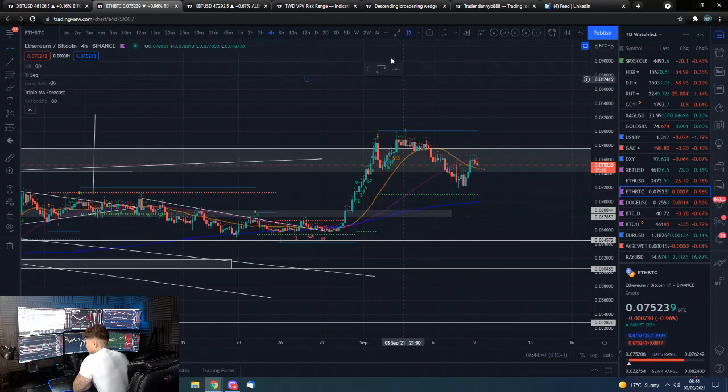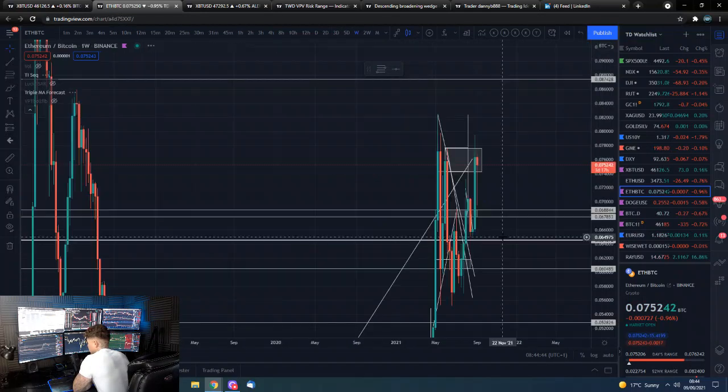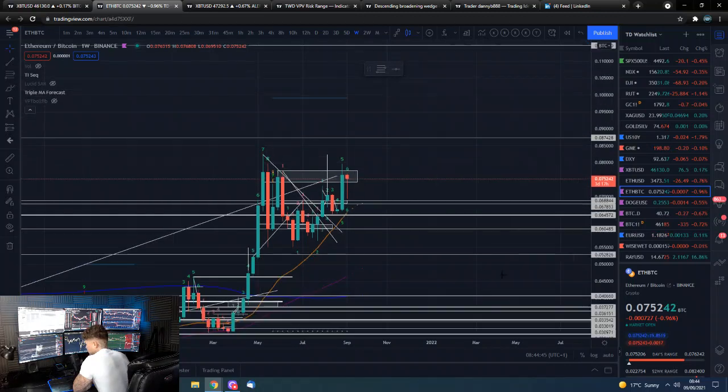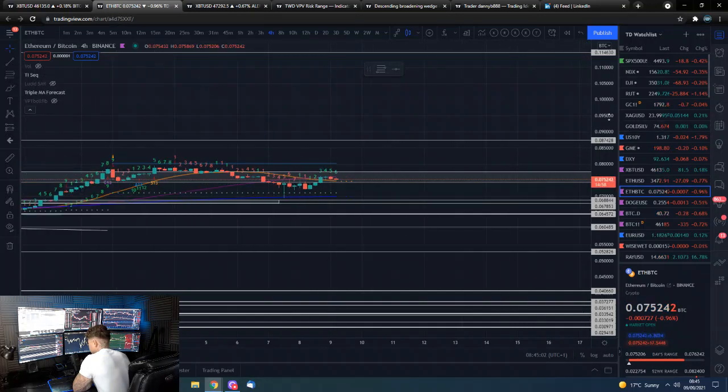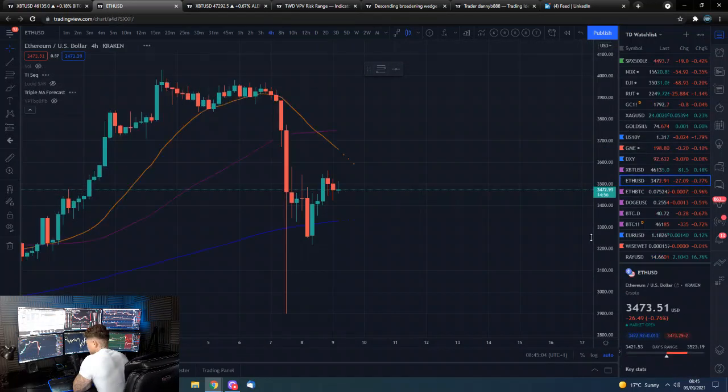But if we do look at this on higher time frames, this is not the most bearish looking of charts, as you can see. So yeah, we could expect to move up, and this could actually be an indication of the overall health of the crypto market and the fact that BTC will ultimately break to the upside. But obviously everything's probabilities, ifs, buts and maybes, so we shall have to see.